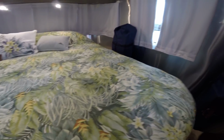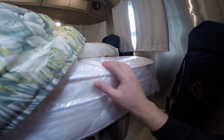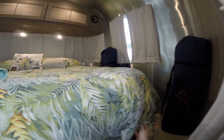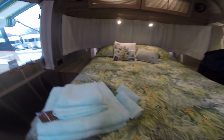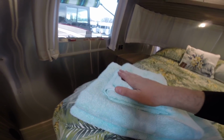This is a Tommy Bahama bedspread on top of our pillow top memory foam mattress. Very thick mattress, very comfortable. Once the trailer is at room temperature, it's very soft. If you ever jump in an Airstream trailer on a really cold day and sit on the mattress, it's going to feel like a solid rock mattress. These are some of the towels that come with the trailer. There's a towel collection here.